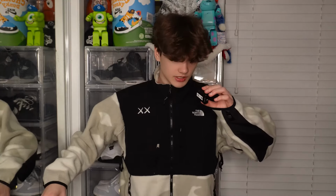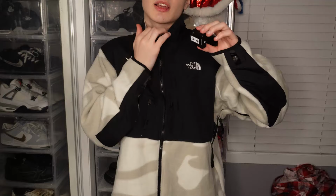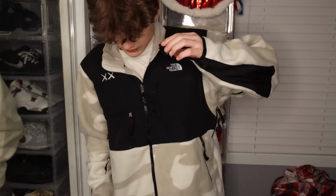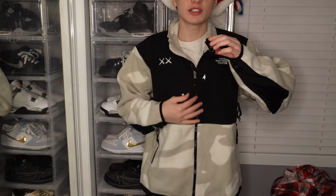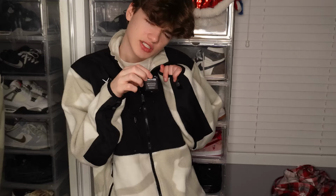Let me just try it on. Okay, this is what it looks like on me. I don't know how I feel about this. The neck feels kind of obstructing, and if I pull it down, it's still in the way. I don't know if I'm ever gonna wear this. The quality overall just feels horrible. I don't know if it's supposed to keep me warm, because it's definitely not. This feels so thin. So far we're off to an interesting start with this haul.